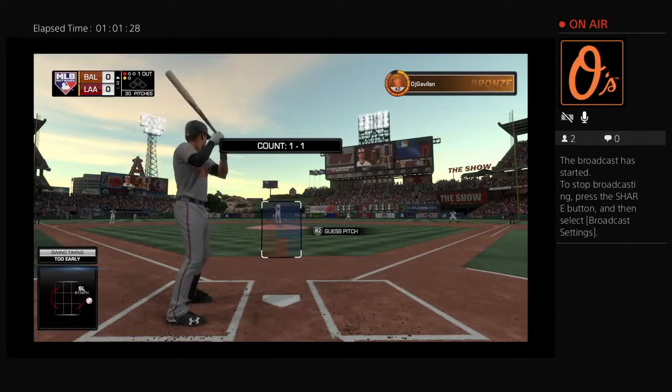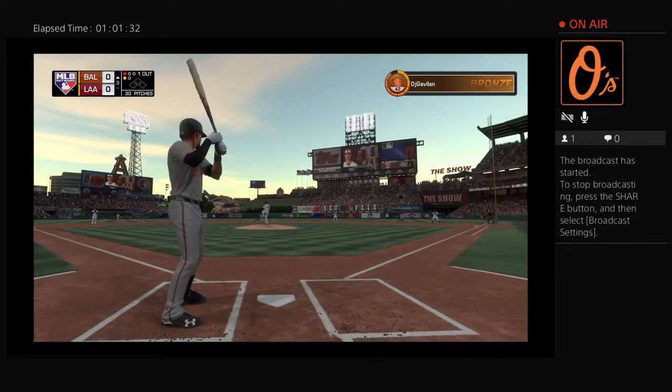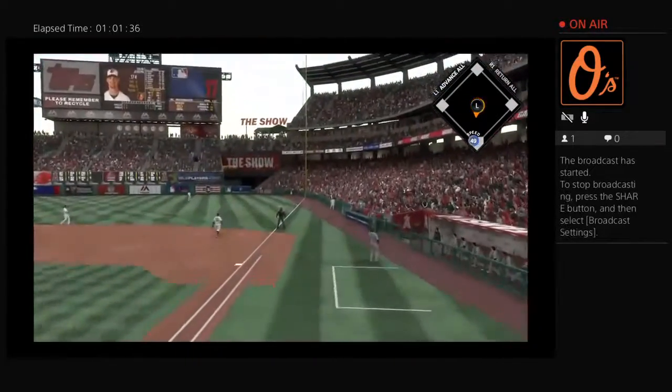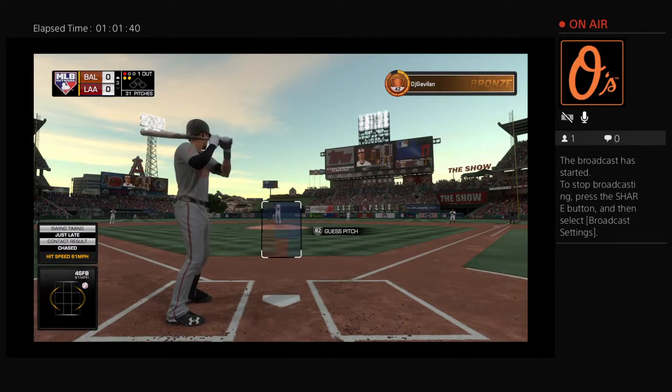Stepping into the box, Caleb Joseph. He'll get to take his first cuts here. Swing, and he pops it up over toward foul territory. And this is going to get down. It's a foul ball.